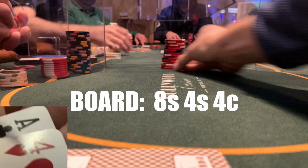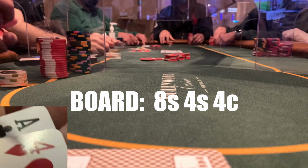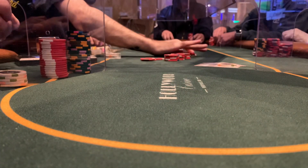But I decided to put in a 3-bet to $90. He doesn't seem like someone who's going to fold, so I just want to get the money in now. Unfortunately, he does fold. I get the nice sanitizer spritz on the chips, and those chips are sent my way.